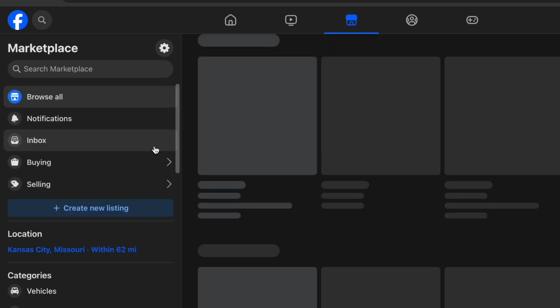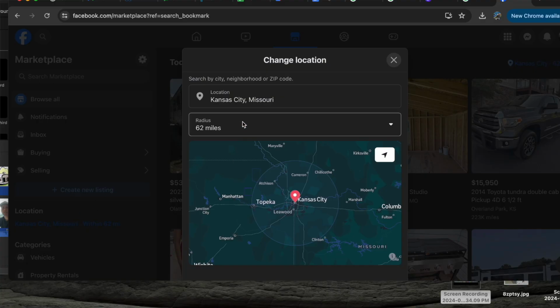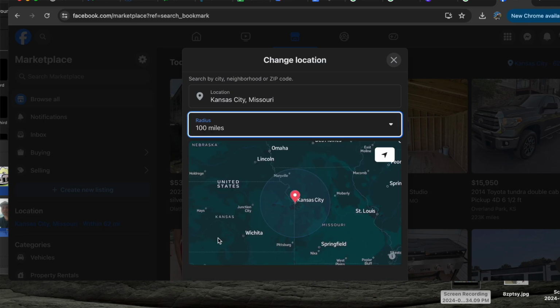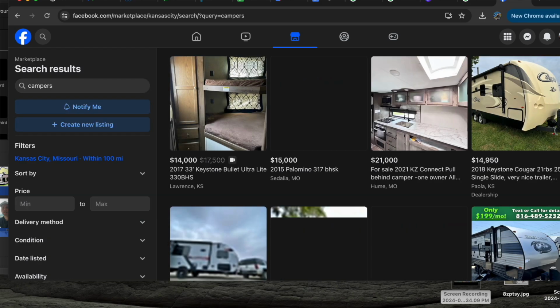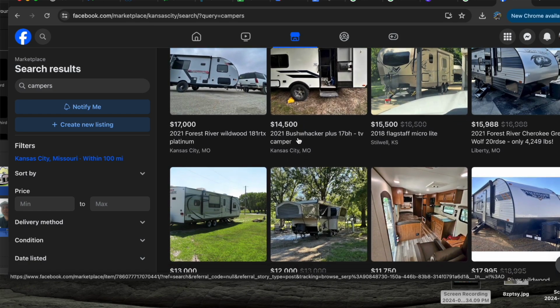So in Facebook, you simply search the word marketplace with the Facebook search function, or you can locate the marketplace function on the left of your window or Facebook feed. Once in marketplace, we simply search for campers in our city, and we set the search radius within our city as small or as large as we liked. I believe we settled on maybe like 100-mile radius to view the most campers within like an hour, hour and a half, 2-hour drive, or closer if we found any that were closer.